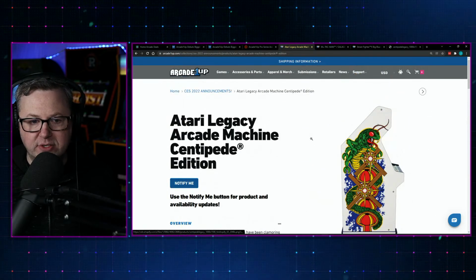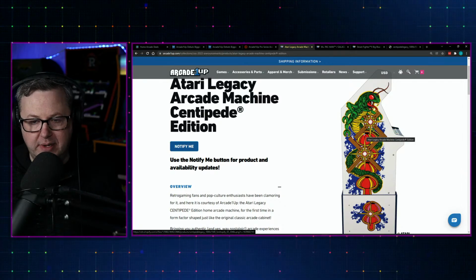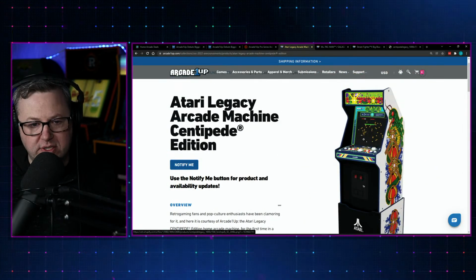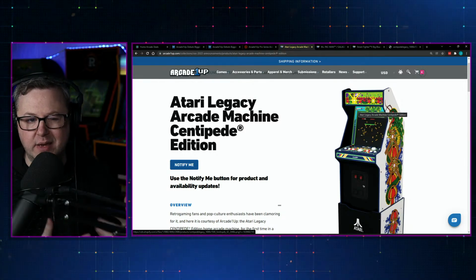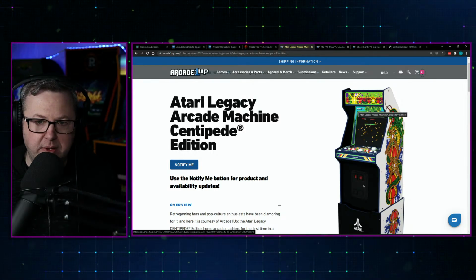So that's a pretty interesting one. And what I like about it is how it looks much like the original cabinet. It's wider, and I love how they did the marquee at the top. I mean, if you're a huge Centipede fan, this is the one to get. And the Centipede did come out in short supply in 2018, so a lot of people who want that Centipede have been waiting for this and are going to be really excited about it.